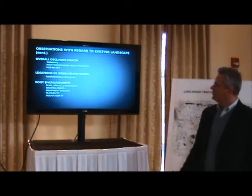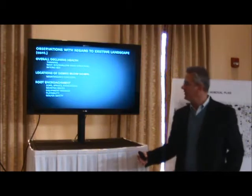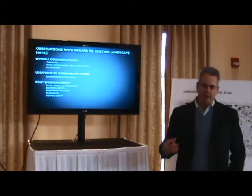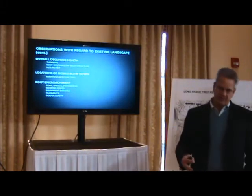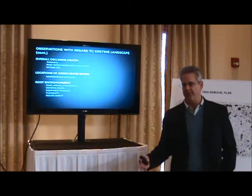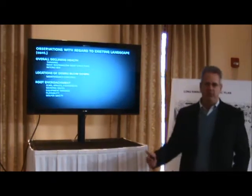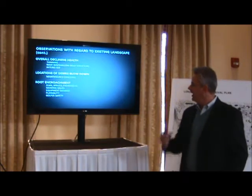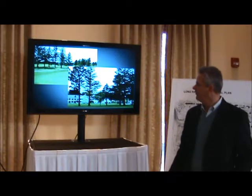Some other observations: a lot of the trees that are planted really close together are thinning out. We have root rot and shallow root structures in a lot of the trees. Some of the trees are located near tee and green complexes that cause constant maintenance issues during certain times of the year with leaf removal and needle removal. And as mentioned with the elms, we have a lot of root encroachment throughout the golf course.